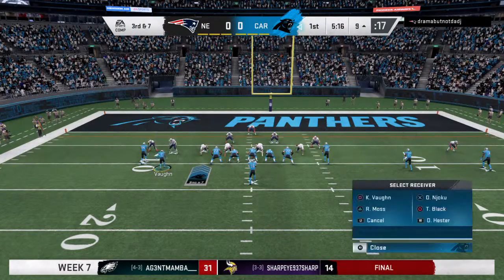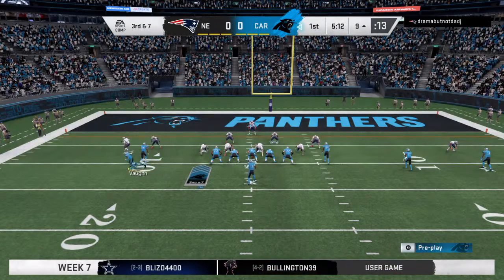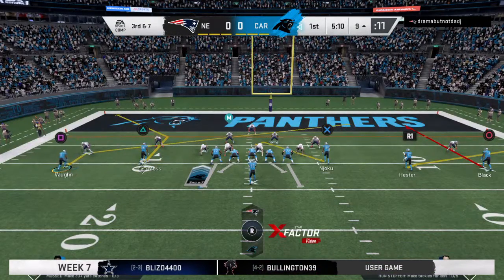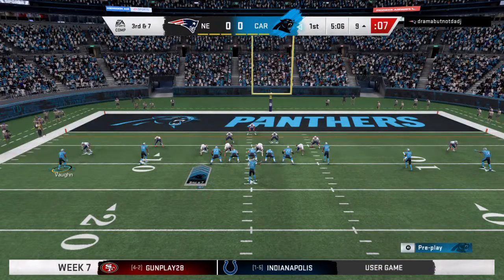58 to Mike. Big stop, G. Big stop. Let's go. 58's go. 58's the Mike. Watch QB drop. Watch QB drop. And 58 is a Mike. Henry. Check.